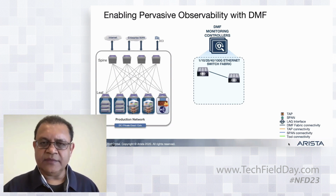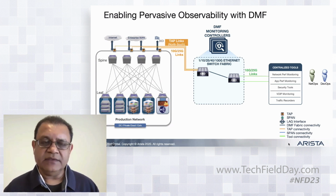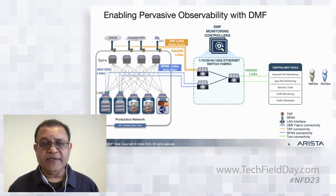have them, they're managed by the controllers, the DANZ Monitoring Fabric controllers. Want to monitor north-south traffic. Typically, that's where folks use taps and bring that traffic into the monitoring fabric and send it over to the tools. What about east-west traffic?